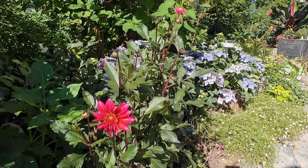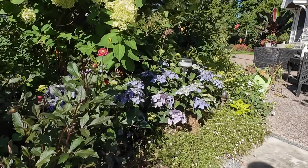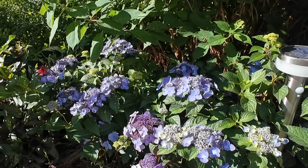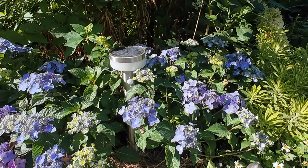Just a brand new opening flower of Waltzing Matilda with those beautiful blue Pop Star hydrangeas that are now, all those flowers are really opening up. Gorgeous. Love it. Okay, that's it.